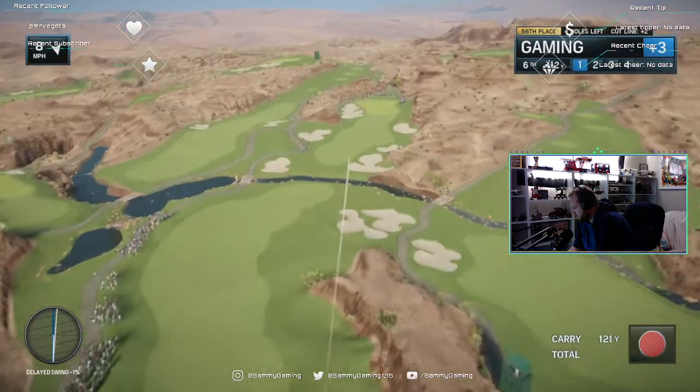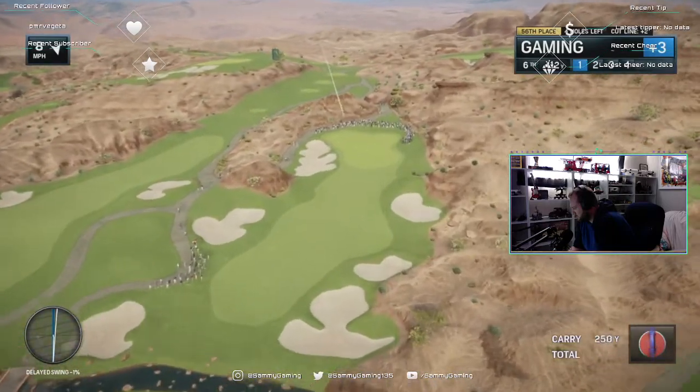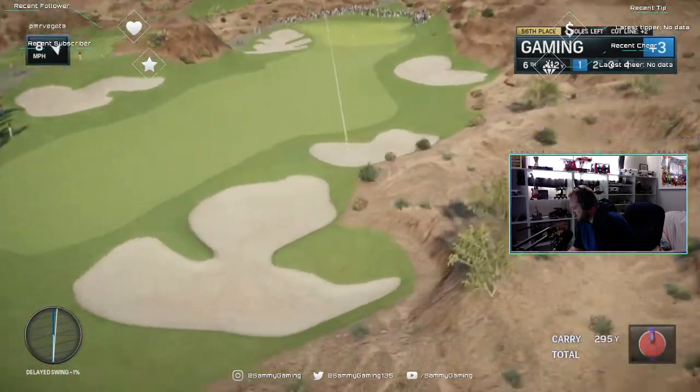Second shot plays just a fraction uphill. And this green, it's got more humps and hollows in it. It's to be expected, though. This course is absolutely crazy.